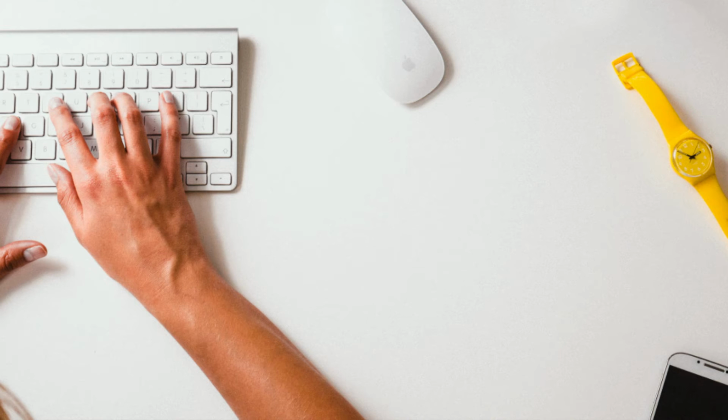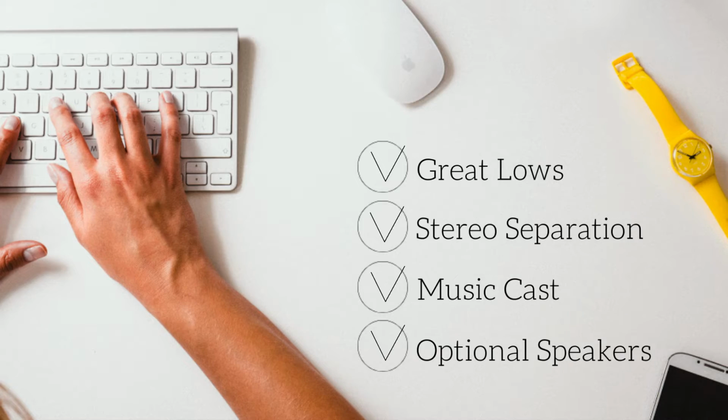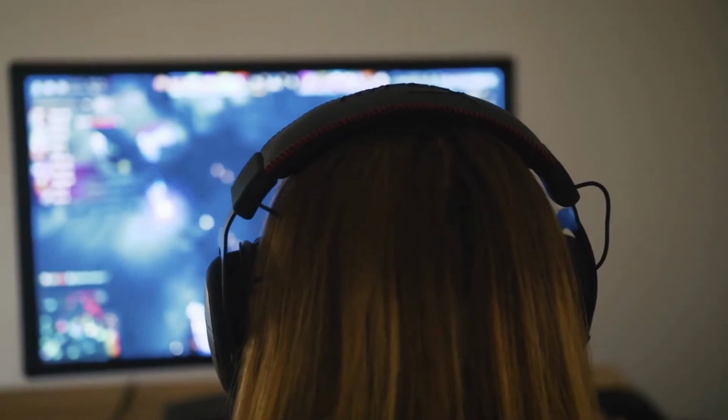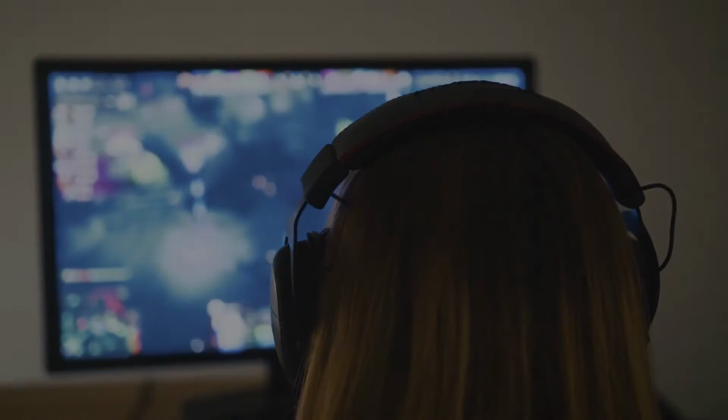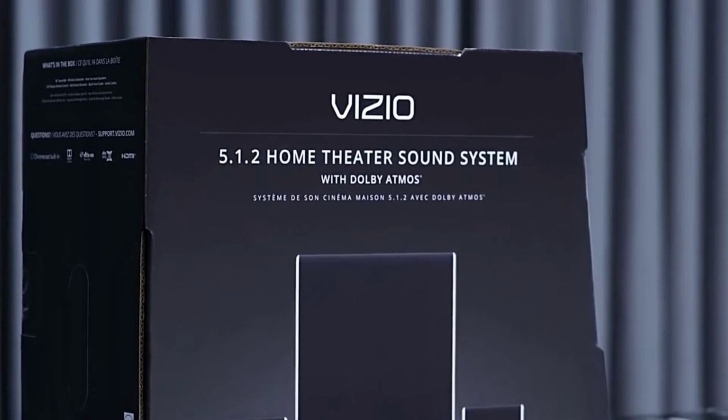Before revealing the runner-up, let's get a quick breakdown of what the Bar 400 has to offer. Lower registers that are effectively filled out by the subwoofer, and noticeable stereo separation from the soundbar unit. Yamaha's MusicCast wireless multi-room audio, optional wireless surround speakers, and, for us music lovers, high-resolution audio up to 24-bit at 192 kHz. Number 2 on our list is the Vizio 5.1 home theater soundbar system.